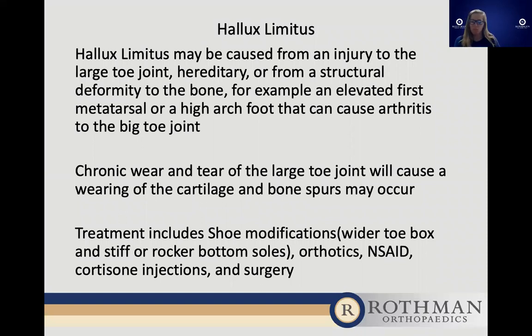So again, that's almost hereditary. You could have that first metatarsal bone elevated a little higher. We also see it in high arched feet. Anyone that has a cavus foot, we normally see a Hallux Limitus in it. Eventually it leads to arthritis, and that's when it becomes very painful.